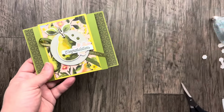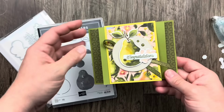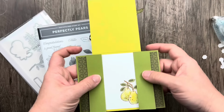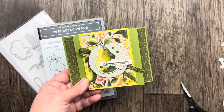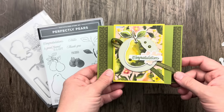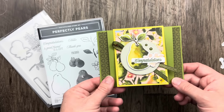All right, well, there is my finished card with the Painterly Pears Suite. I hope that this fun fold inspires you. Double gatefold, top center, I don't remember what I called it. Top center double gatefold card. There you go. I hope this card fold inspires you, and that even if you don't have the pears at home, that you'll maybe give it a try with some other designer paper and stamps that you do.